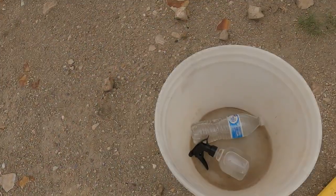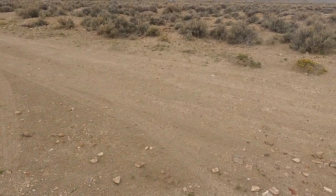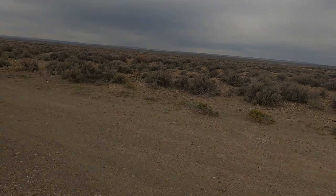Got my stuff, got a bucket, some water and a spray bottle, some digging tools, and he is already way out there walking around, so I'm gonna have to catch up to him.